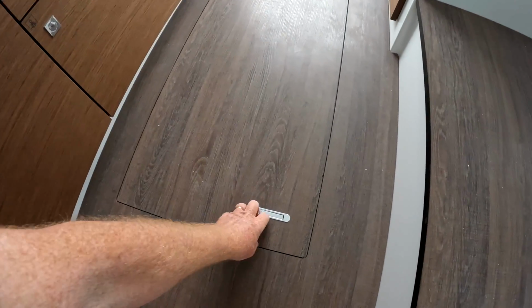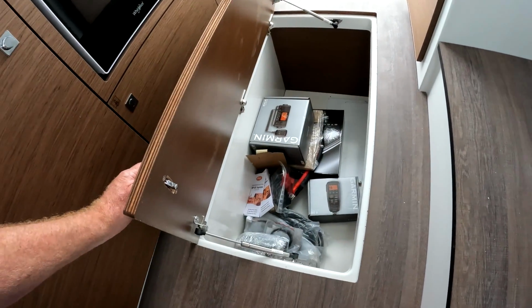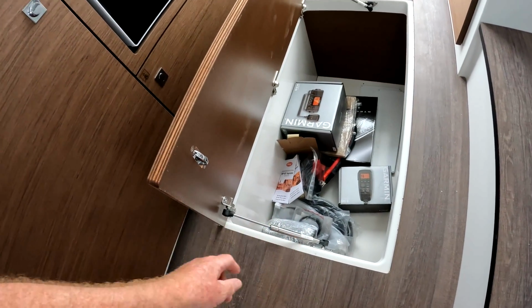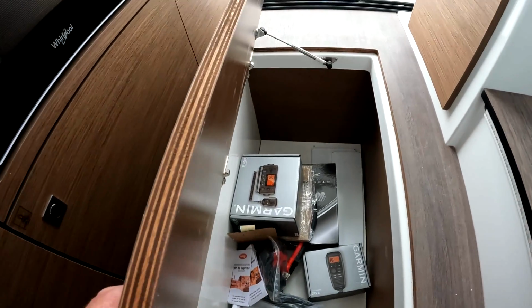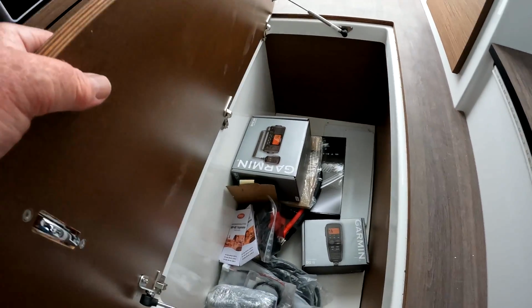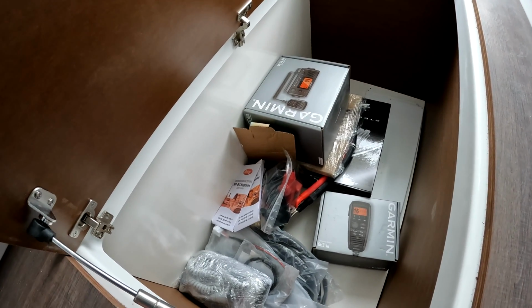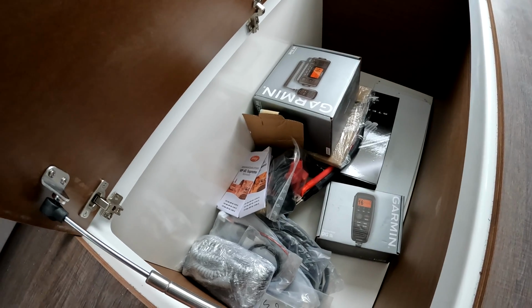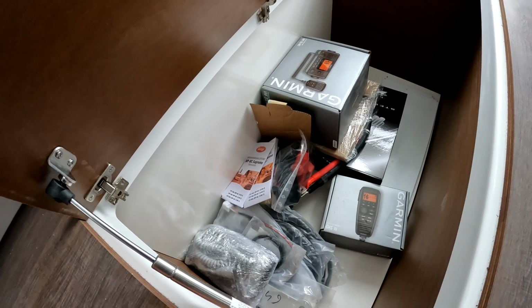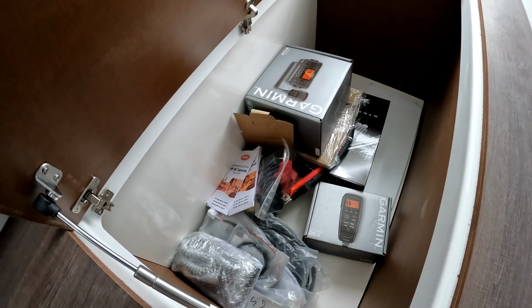And of course, under the floor, which may or may not be covered with carpet, you've got another storage space on gas struts again, so it lifts up really easily, and you can see straight away it's quite a good sized storage area, that. And for whoever the lucky owner is of this new 1095 Fly, they've got a bit of homework there: instruction manuals and all the bits and bobs to do with some of the electronics in here. But a good storage space, that.